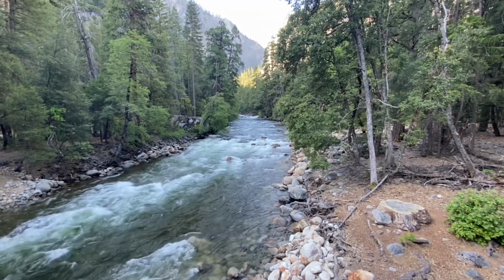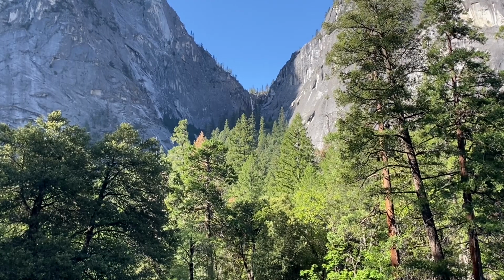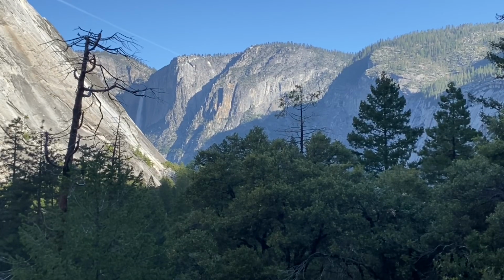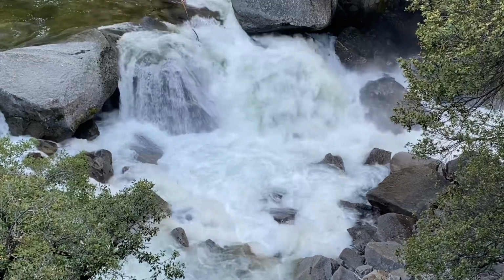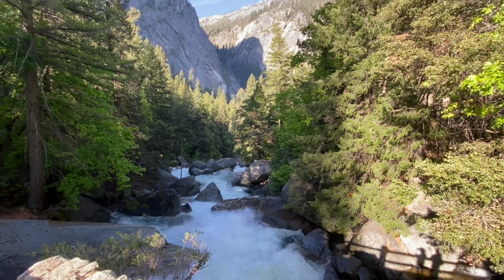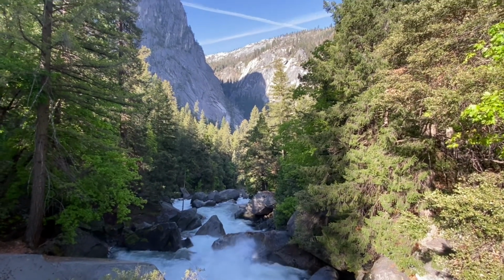The first mile of the Mist Trail is one of the more enduring parts, as the trail gets pretty steep and there's not many breaks until you get to the first few viewpoints, like this one where you can see Yosemite Falls peeking out in the corner, or any of the cascading waterfalls in the river. The more ground you cover, the more dramatic the views start to become, and you get so used to gaining elevation that it doesn't even cross your mind after a certain point.